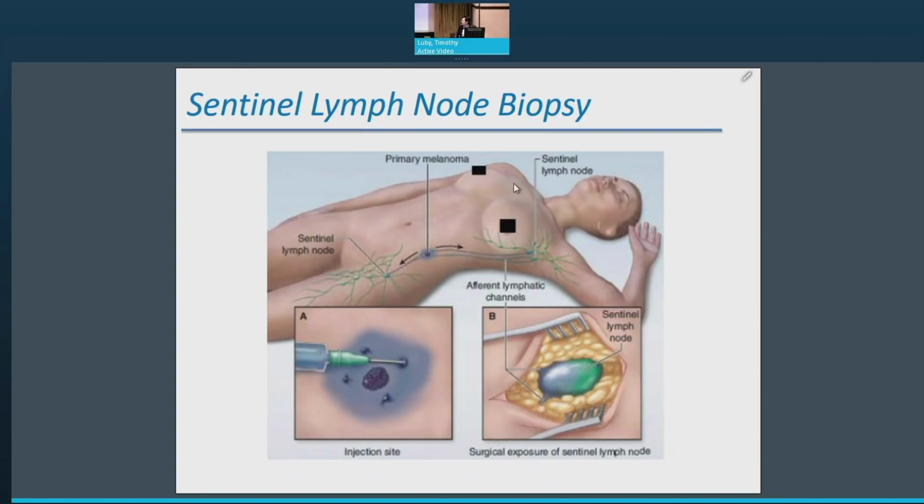What this picture is showing you is that you can inject the skin with a dye in that area, and that'll go along and travel up the lymphatics and get caught in whatever lymph node it encounters first. And there are two ways to do this. One is you give a protein that's got a little radio tracer in it, and then you can see it with a special camera or a little Geiger counter.